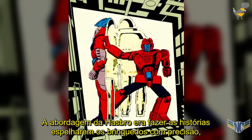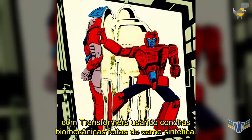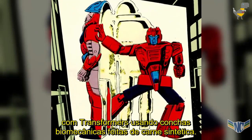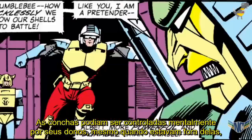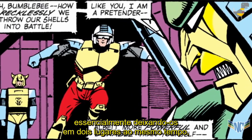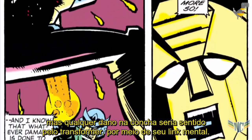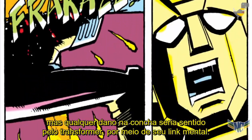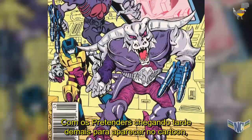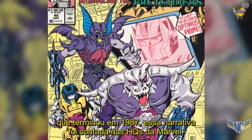Hasbro's approach was to have the stories mirror the toys precisely, with Transformers wearing biomechanical shells made out of synthetic flesh. The shells could be mentally controlled by their owners, even when they were outside of them, essentially letting them be in 2 places at once, but any damage to the shell would be felt by the Transformer via their mental link.